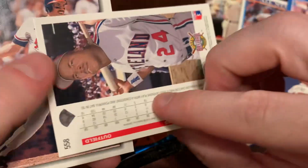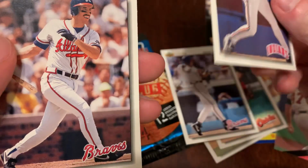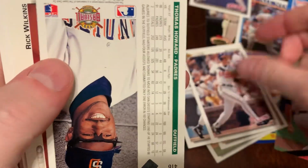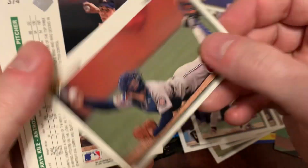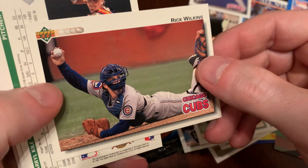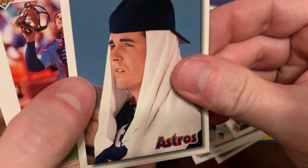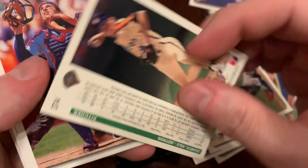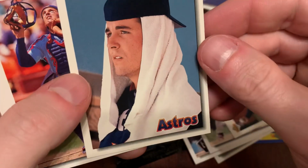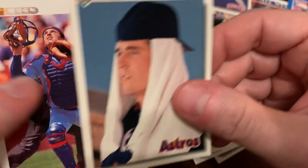Glenn Allen does not have a middle name. Glenn Allen is his first name. There's no middle name. There's Sid Bream. There's Thomas Howard. Rick Wilkins showing off that he's got possession. That's good for him. There's Daryl Kyle with his tribute to Lawrence of Arabia, keeping his head cool in that Astrodome sun, that famous Astrodome sun they were playing in in 1992.